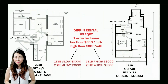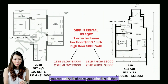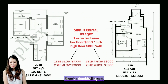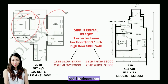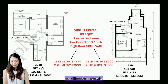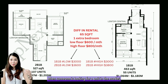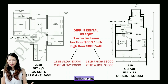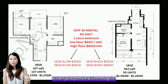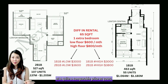So let's look at the floor plan differences. For the 2-bed, 1-bath in Lentor Mansion, you can notice that once you enter, there's the kitchen and a dining area. It's a dumbbell layout, with one bedroom here and one bedroom here. Both bedrooms are the same size and very comfortable. The difference in size is a total of 65 square feet. Having said that, when someone is looking for a resale unit in the market, they will toggle between Lentor Mansion's 2-bed, 1-bath with only a 65 square feet difference. They may get to enter at quite a comparable price as yours.